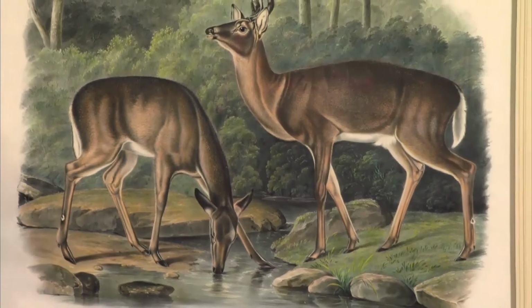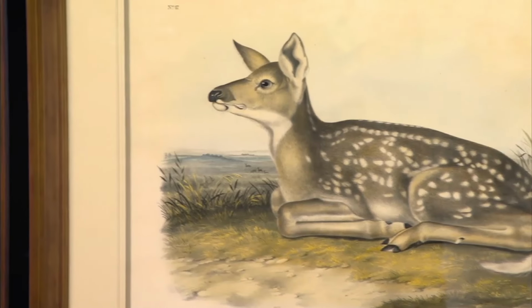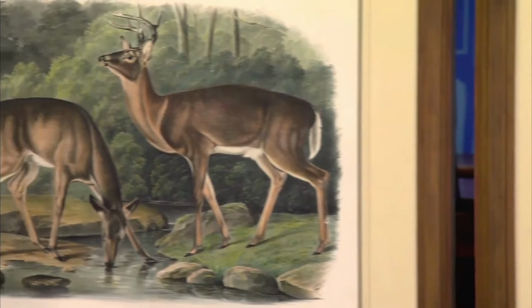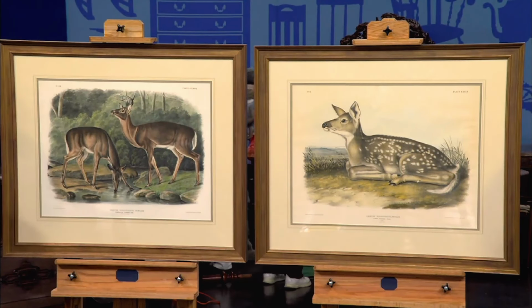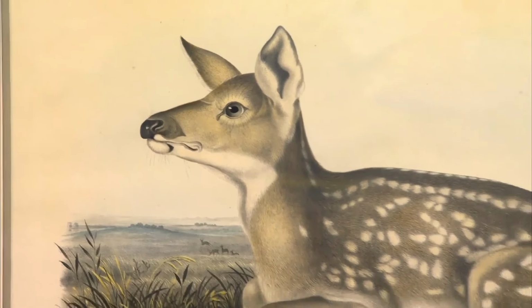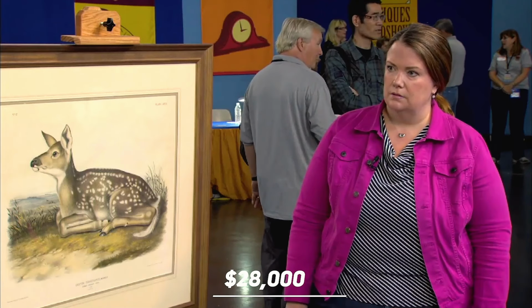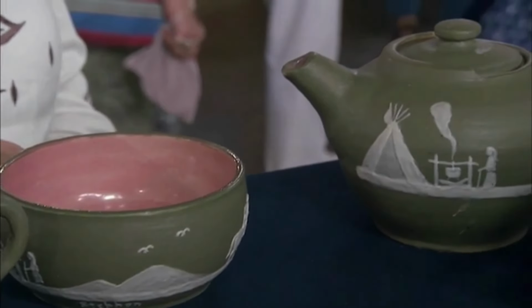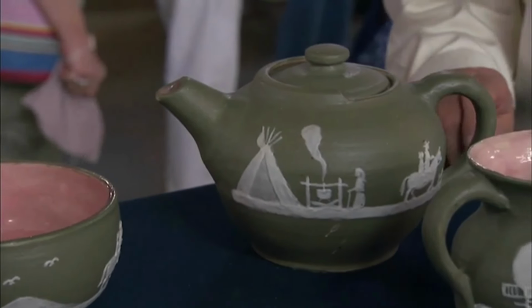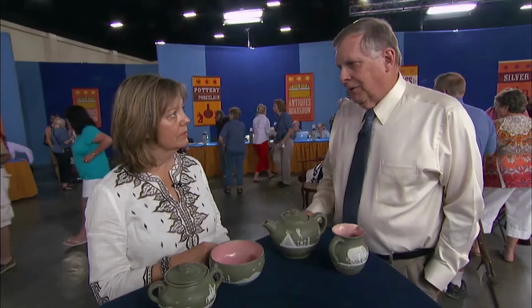Peculiar to his works, these paintings are life-size and were painted on imperial folio papers. Depicted in the paintings are deer in their natural environment. Given that the paintings are large in size and also among the best works of Audubon, the painting of the fawn is estimated to be worth about $8,500. Wow. While the other painting depicting two deer would be valued at $28,000. Wow. These pieces aren't just aesthetically pleasing, they exemplify culture and heritage. As a family heirloom, it has been in the guest's family for generations.